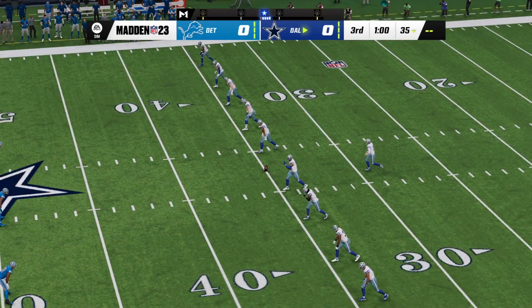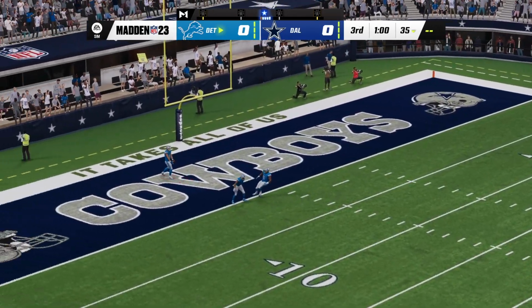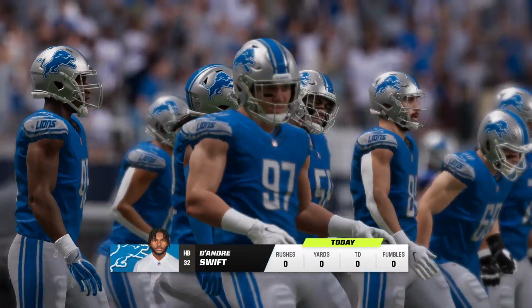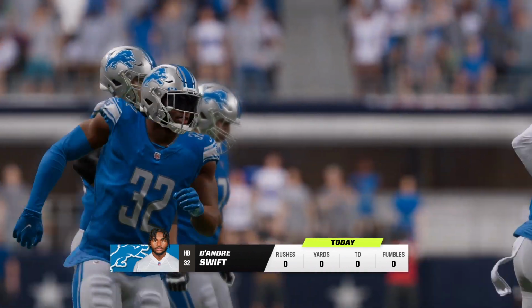So no scoring in our first half. What will the second half bring as we are now back underway? And we will not see a return to start the half as this will be a touchback. The Lions offense now with a football first here to begin quarter number 3.